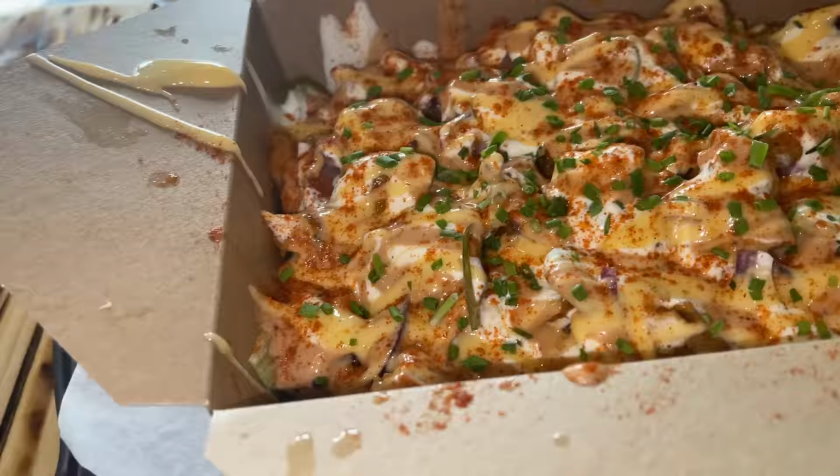And this is the large. They do a small and a large. I wanted to understand how big the large was. That's easily enough for two people. Come on. This is absolutely massive. This is so big. But yeah, really impressed with that. I can't think of a better place for loaded fries.